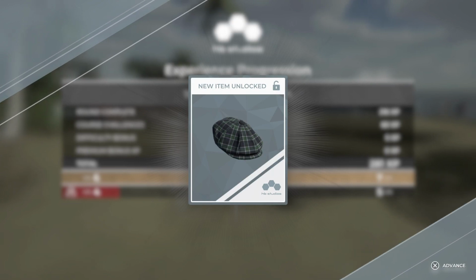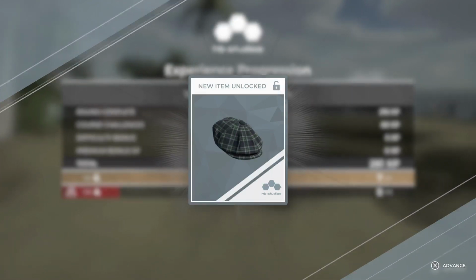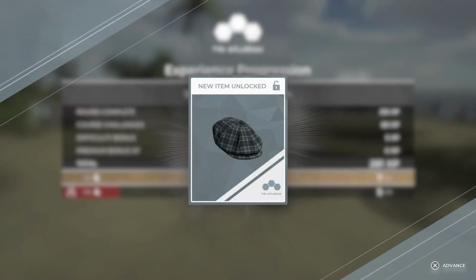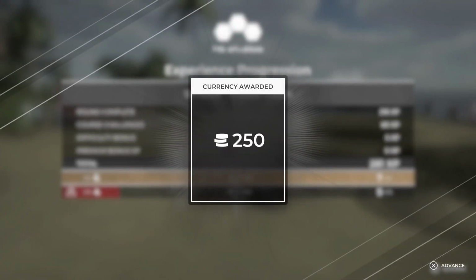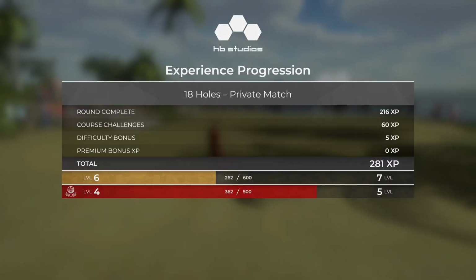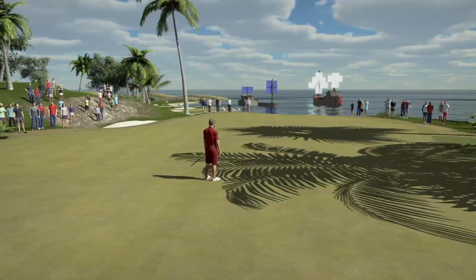Yeah, you're right. Hey, I can get a hat. I might get that hat. Get a Trilby hat. Yeah, you're right. If only I could.